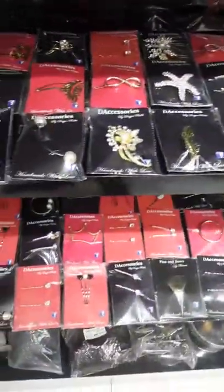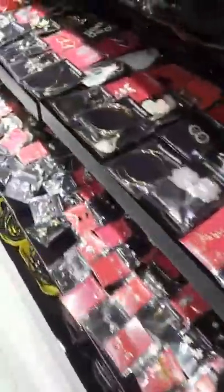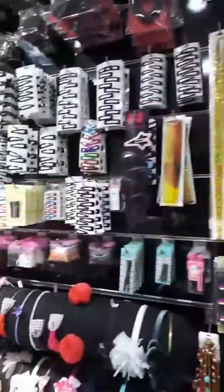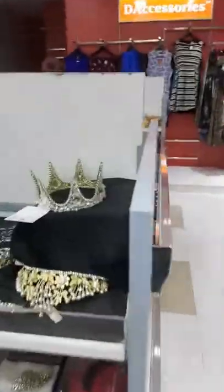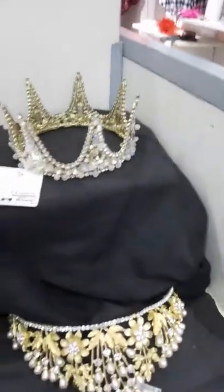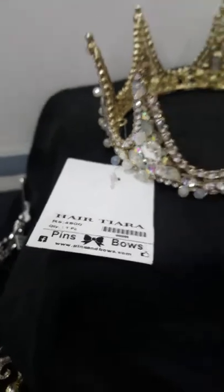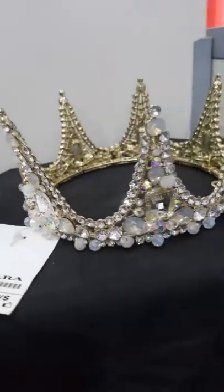Bling bling ladies accessories. These are belt clips, scrunchies, hairbands, earrings, ear studs, the many. Flexible tiaras, pony bands, hair basics. Okay, this is something cool. This tiara is worth, for example, 4800 rupees. It deserves to be.